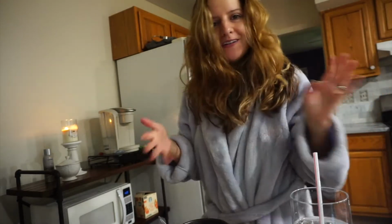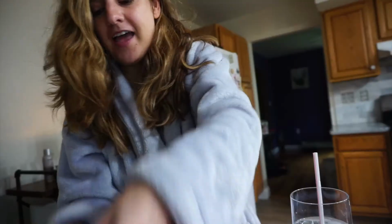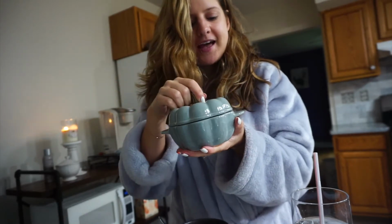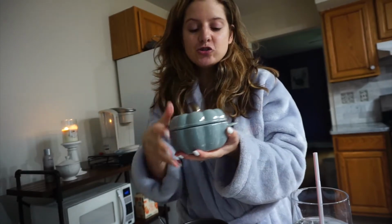And also I usually text my husband when I'm up, asking if he made it okay, just how his day's going. I have these adorable ceramic bowls from Stewart, and I usually take these out around this time of year and use them for soups, cereal, and everything like that.